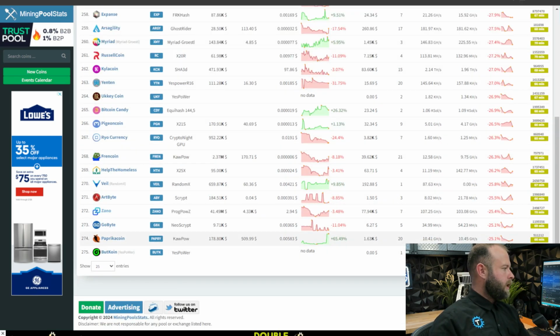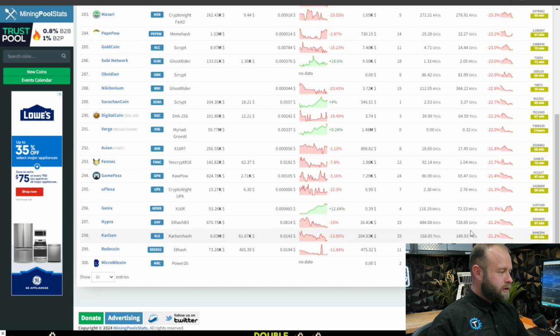Here's one, Xano. Haven't touched that at all. It's on ProgPoW-Z, losing 25% of its net hash and only 3% of its price, with close to $80,000 in volume. So that's a potential. Paprika losing 25%, but spiking 65% on price. But just a touch over $1,600 in volume. So not a lot of volume there. One big buy order is enough to probably spike that price up on whatever exchange has the most volume. So I'm not taking that too much into consideration.